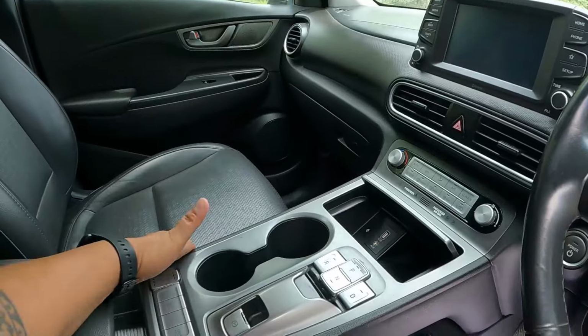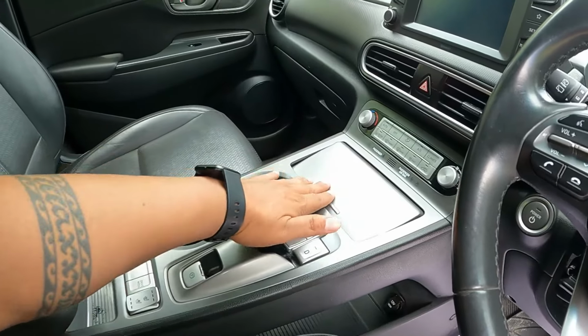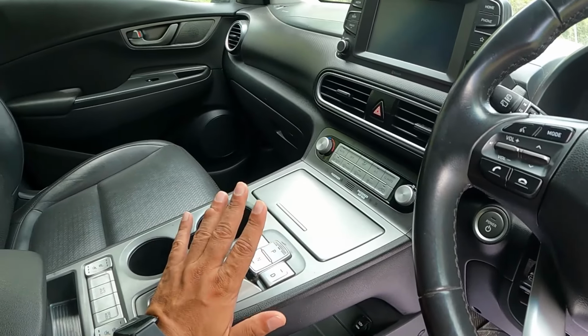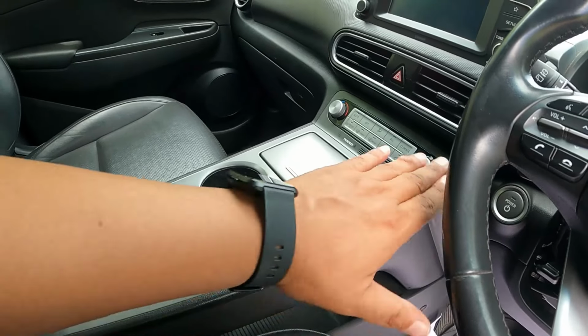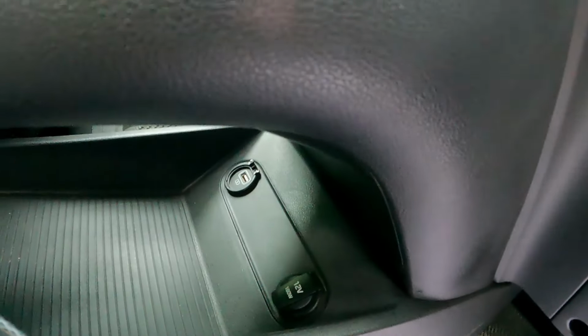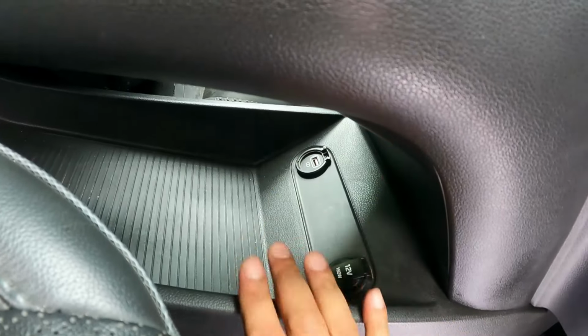And getting inside the Hyundai Kona, this bridge type center console was first introduced by Hyundai. And this was a unique thing. Usually we used to at least see one lever, smaller ones in other cars, but here shift by wire was something new. This bridge console was something new. There is additional space here at the bottom. You've got a 12 volt socket and you can use this USB port also.